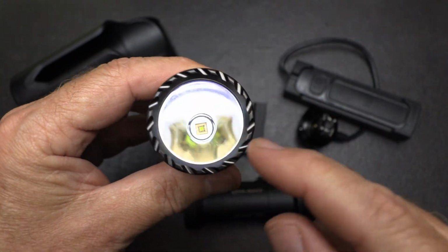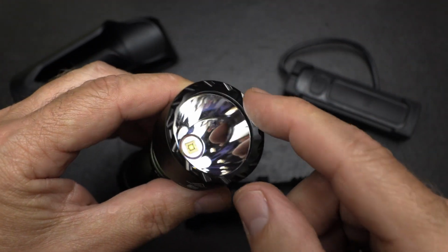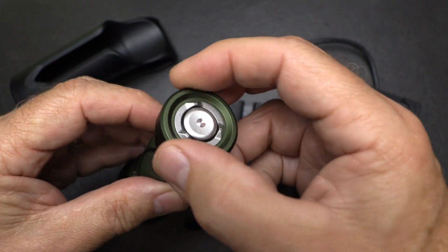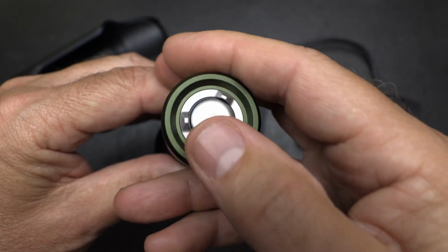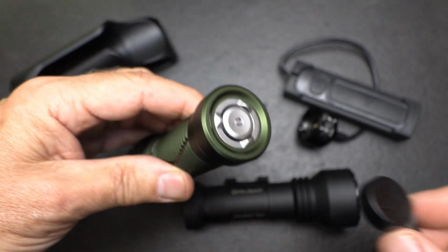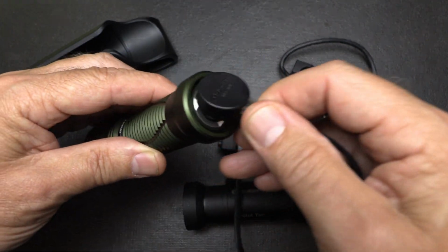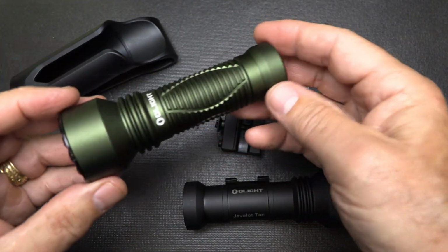You can see this really deep reflector. It's a smooth reflector, really high quality LED, crenulated bezel, nice anodized finish, really nice texturing. It protects this part of your light where your tail switch is. So it's going to be very secure. You're not going to inadvertently hit that. And then it is rechargeable, and it has a magnetic pad that plugs into any USB. This is the best charging system on the market for lights. But I love this green color. I mean, it's absolutely beautiful.